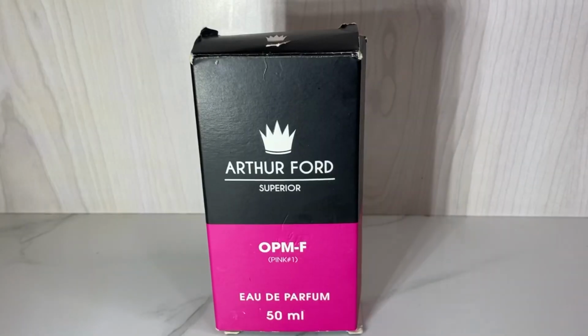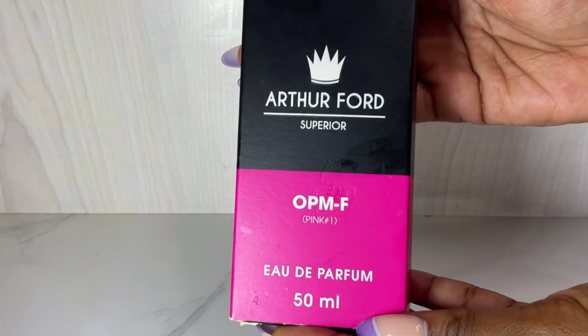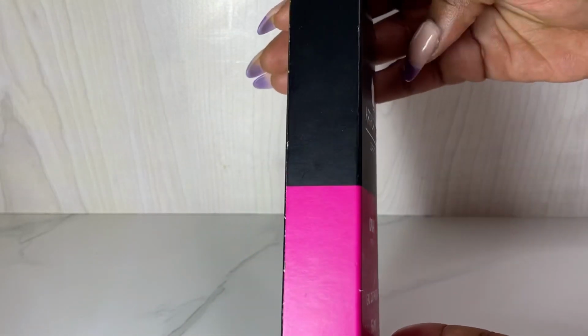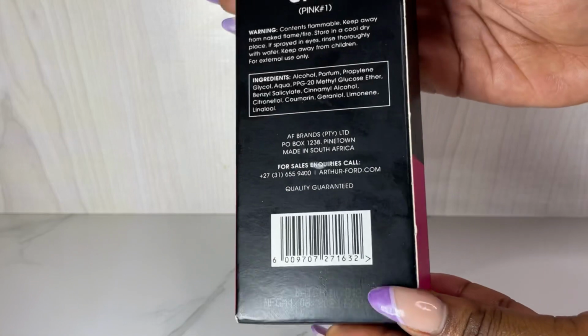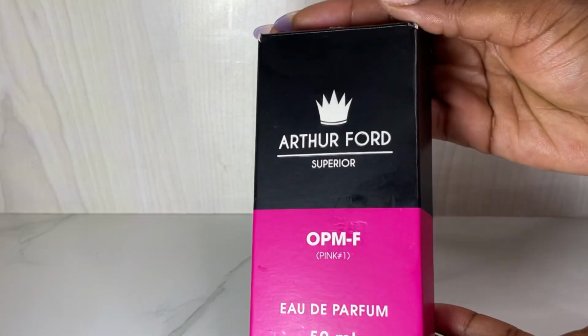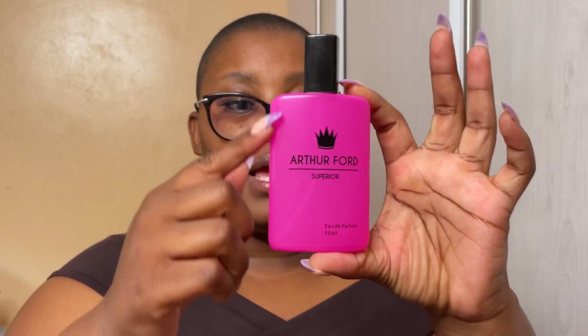I'm first gonna start off with the packaging. In terms of the packaging, it comes in a box, right? And I appreciate that it comes in a box. At least there's some kind of care or initiative taken in terms of maybe protecting what's inside, which is a glass bottle. It is pink in shade.